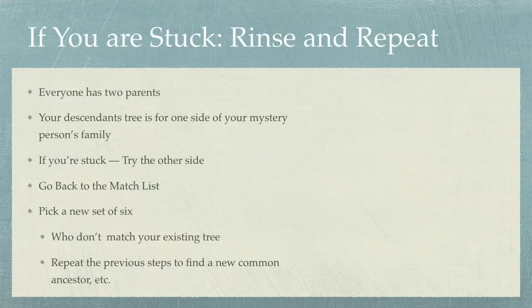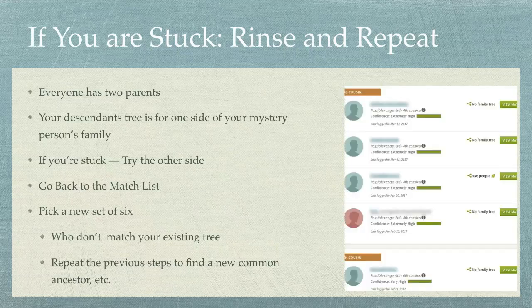In some cases, if you are stuck, you may be able to give yourself a second chance with the tools you have already learned. You can start over and find a new tree for a different branch of your pedigree. To do this, go back to your list of DNA matches. Pick a new group of matches who were not in your original group. Also make sure that they are not shared matches with members of that group.